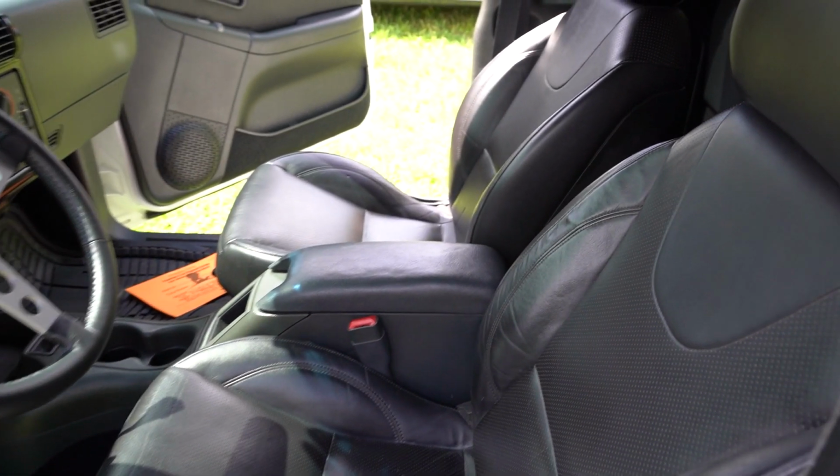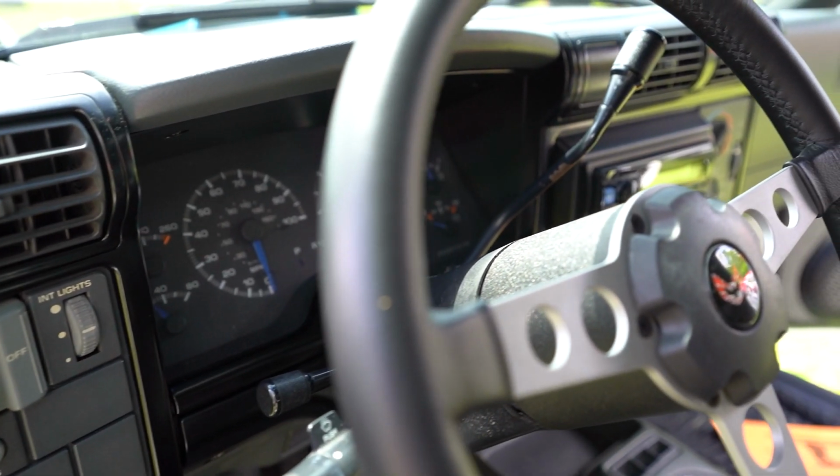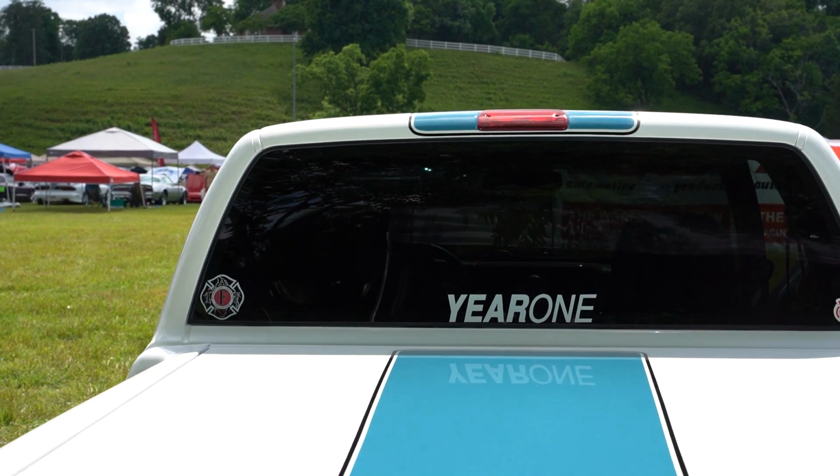Now, what engine's in it and what do you plan on doing with it? Currently got the 4.3 in it. It's getting a 5.7 period-correct TBI motor, so it will look like a prototype GM would have put out in '94. That's really cool.